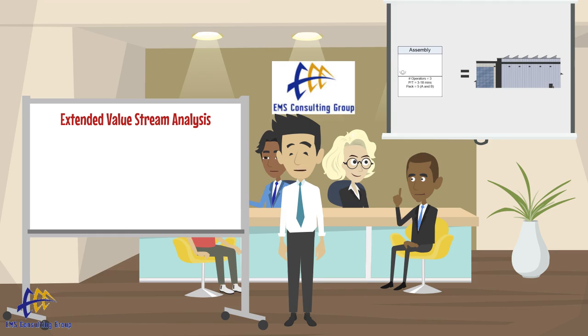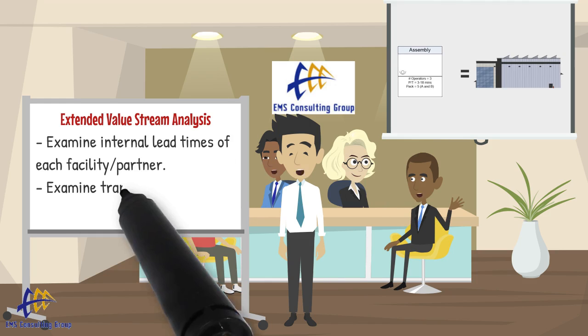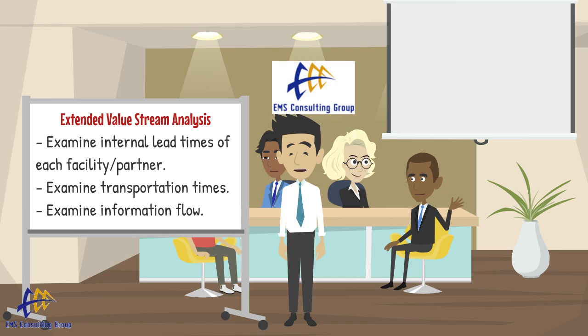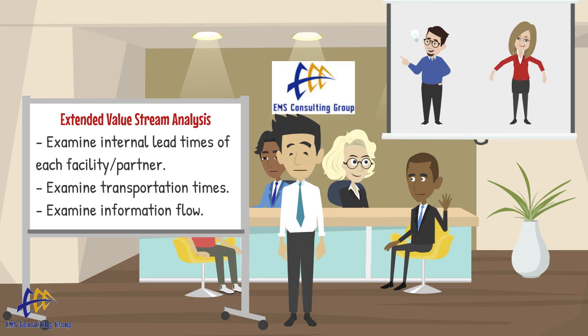At this level, we are also looking to reduce the overall value stream lead time, and this is accomplished by looking at the internal lead times of each facility, transportation times between the facilities, and of course, information flow and its effects. Very often, aha moments occur because prior to such a mapping activity, the value stream participants are not typically aware of what each other are doing. This exercise exposes the waste and allows for collaboration that would not otherwise happen.